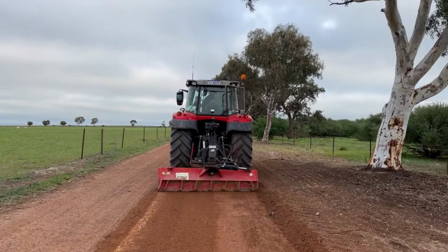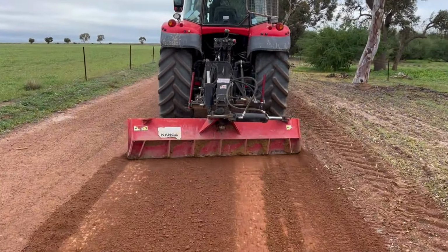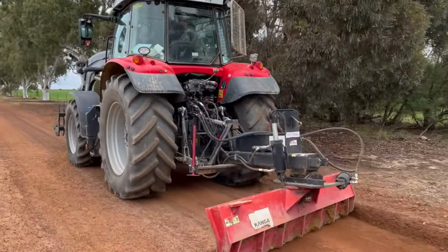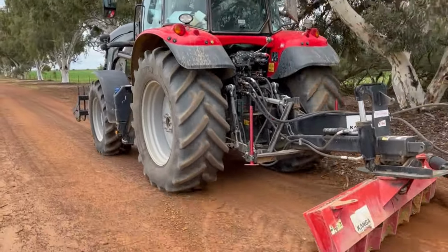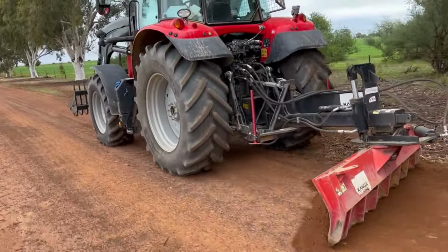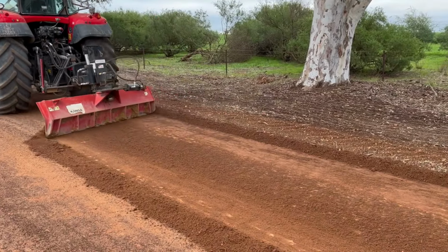We're using the tractor to grade this gravel road. Winter storms can cause damage to the roads. We fix the roads with the grader. We need to keep the roads in good condition for driving big farm machines and vehicles.